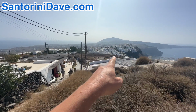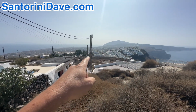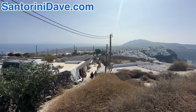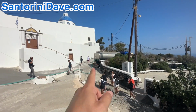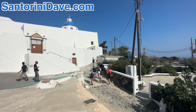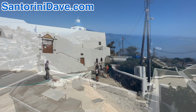So we began our hike today over here in Fira and then passed through Firostefani. And then this is the part that begins to go uphill, coming out of Firostefani on our way to Imerovigli, which is just around this bend. You see this church, you go another couple hundred meters, and then it levels out as you cut across Imerovigli.